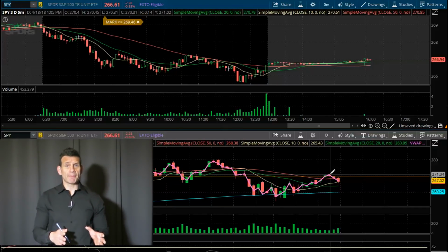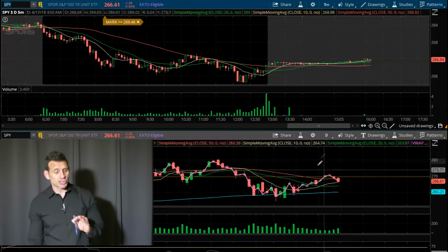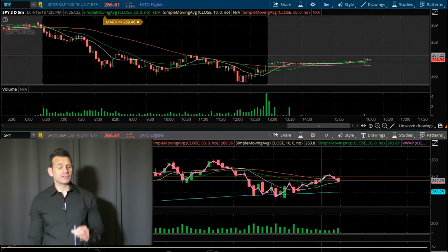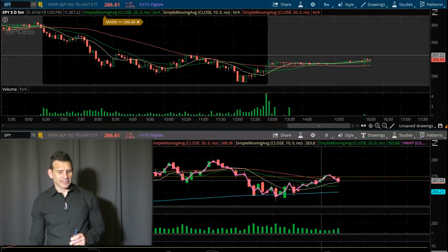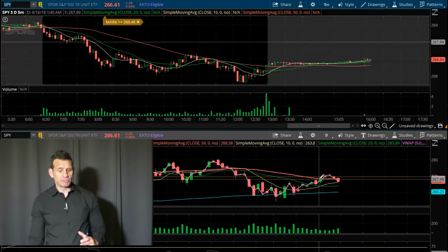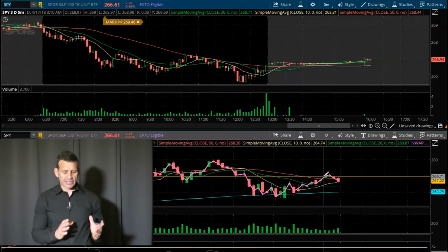So let's start talking here about the market, because where we left off in last week's Muttering, we were just right there under the 50 moving average. If you look down there on the bottom chart, that red line right there is the 50 moving average. And we gapped above that a little bit on Monday.